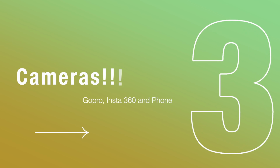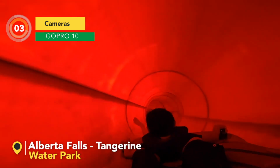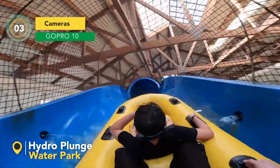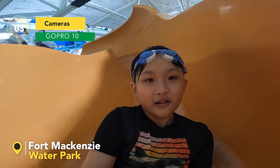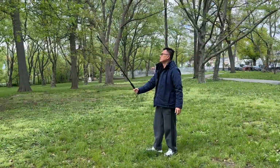Tip number 3, camera. Talking about cameras and phone cases, this brings us to video recording and photo taking. Make sure you get them ready because you want to record all of the fun memories with your family, right? If you're wondering what camera we use for our water park videos, we use GoPro 10, Insta360, and our iPhone. They are all waterproof cameras.